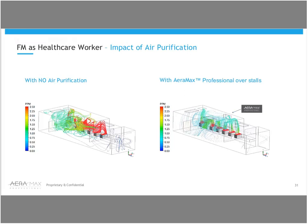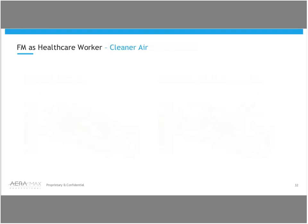With AeraMax Professional, or with any air purification specifically over the stalls, you'll see that the purity of the air is so much cleaner. And so as someone who might be entering into that room, I know which room I certainly would want to be going into in order to have a clean environment.